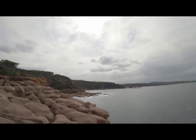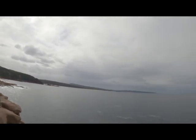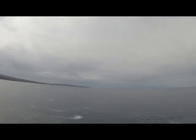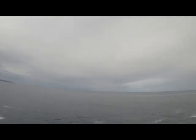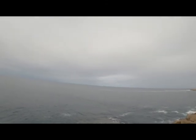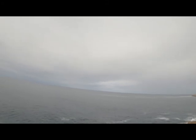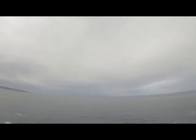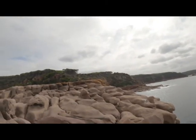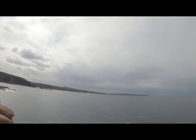Amazing bit of coastal tea tree and Banksia forest. It's windswept. This is a barren coast. Most of the time the nutrients in the water are really low. Certain times of year we get upwelling currents from the canyons about 20 nautical miles, which brings with it a plume of sea life.